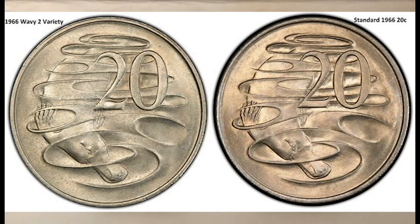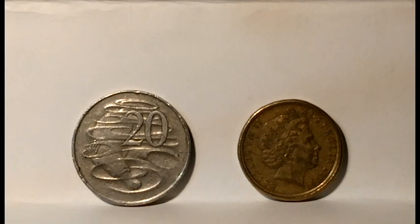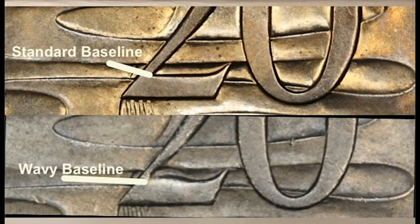So the coin on the right is a standard 20-cent coin, but the coin on the left is what you're looking for, and why I spent a heap of time looking through coins and noodling to find one of these beauties. The wave on the base of the two is very rare, and that's why it's called a wavy. If we take a look at the next image that shows the wave a little closer.